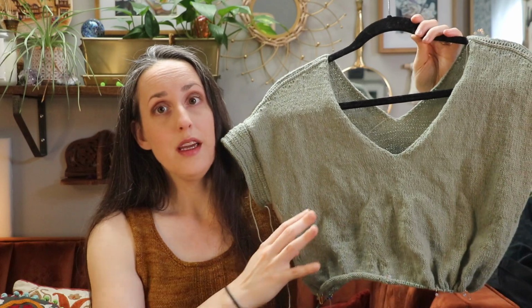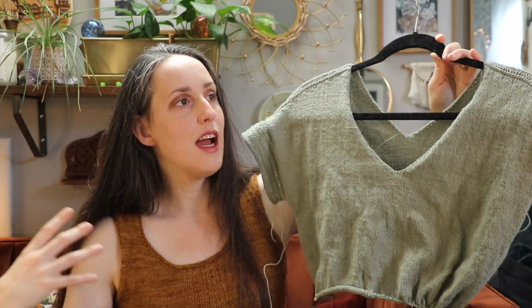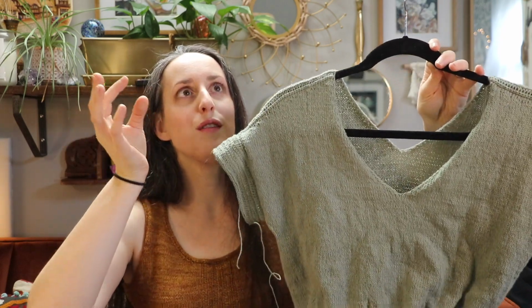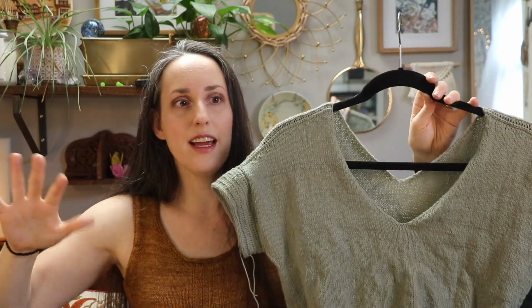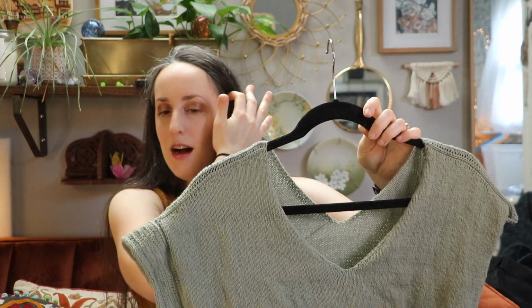So there are going to be increases through the body, which you can't see here because, as I said, it's getting all cinched up, but it's going to have a bit of a swingier hem in comparison to the chest. So you're reducing down going into the chest, but then going back out to create a nice A-line, kind of circular, I guess, shape, a pretty swingy, springy silhouette here. So I'm really excited about how this one is turning out.